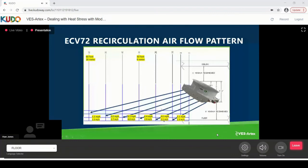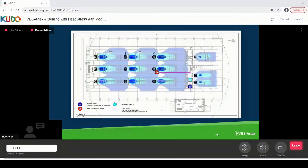So this is a plan that we can do when we're designing a barn to show you the airflow pattern of what we expect in the facility, and the different velocities at different distances. So yeah, this is typically what we expect: a throw of around 18 meters, and then a width of around 9 meters, depending on obstruction.